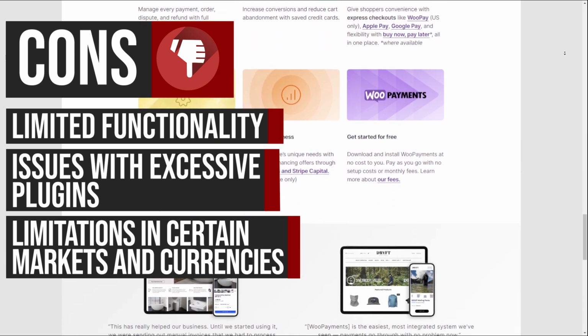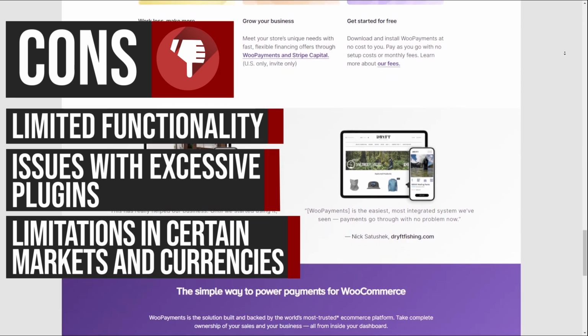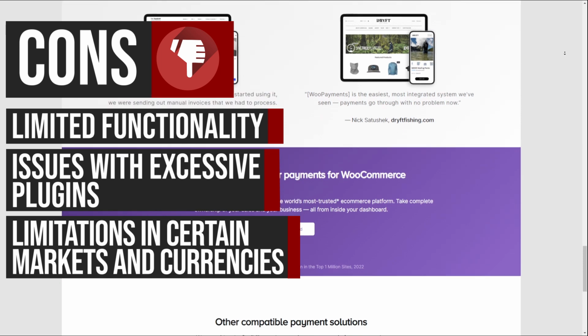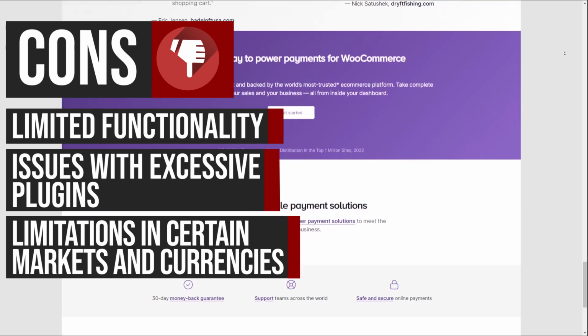While WooPayment supports transactions in over 135 currencies, there may still be limitations or challenges when operating in certain markets or accepting specific local payment methods.